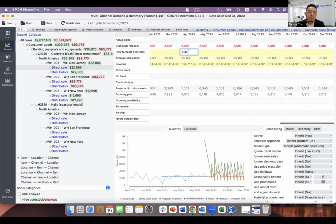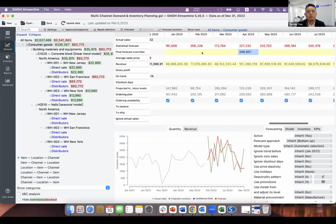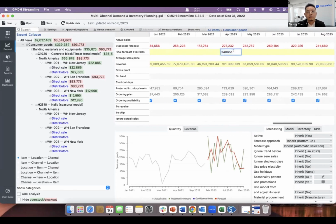As we just saw, the feedback addresses the uncertainty from the demand side and supply side. This is just a mock-up, but we can make decisions in advance and avoid any risk in the future. This is a look at the demand side.